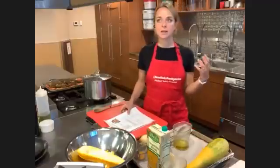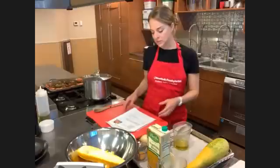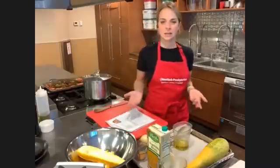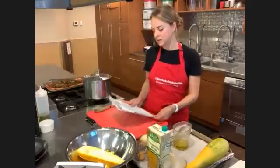So coulis is a little bit more liquid than a sauce, but you can use it the same way that you might use the sauce. And it takes a little bit less time. You don't have to boil the tomatoes down as long.